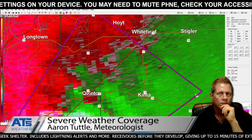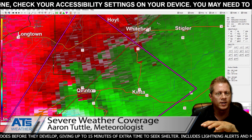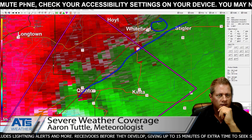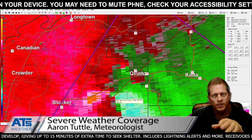Okay, so the other thing I want to tell you is that, remember we were talking about the cold front boundary being important for these tornadoes to try to develop on. And Stigler right here, they have a north wind, from the north and west, at 64 degrees. So the front, or the boundary, is probably something like this. I need to look at the bigger picture, see if I can find some more obs, but the point being is once this storm gets away from that boundary, maybe goes a little bit more north of it, then the tornado threat disappears.